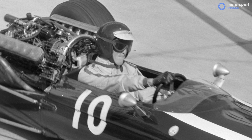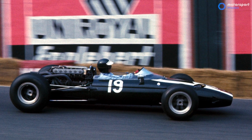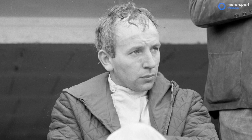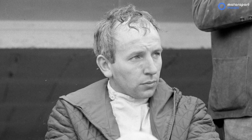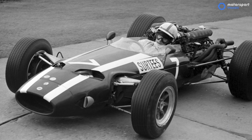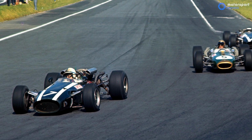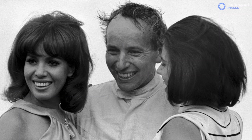Jochen Rindt was a consistent point scorer in the Derek White designed T81 and was a fine second in the Belgian Grand Prix, before 1964 world champion John Surtees joined Cooper, having fallen out with Ferrari. Surtees was a fighting second in the German Grand Prix and won the season finale in Mexico after starting from Cooper's first pole position in 5 years.